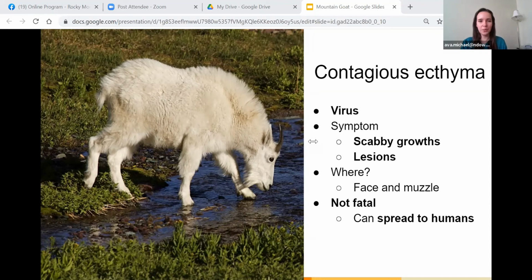So whenever you see this animal, you want to report it to a wildlife official. You do not want to directly interact with this animal. But it is important that it does not spread to the rest of the herd.